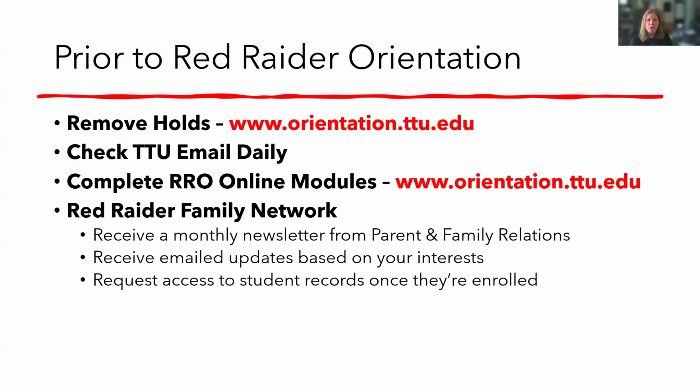Wonderful. And what should families encourage their students to do before Red Raider orientation? Great question. Removing holds impacts your student's ability to register for classes. They can check their holds at our website, www.orientation.ttu.edu. The more they can take care of before orientation, the better off they'll be. Those primarily include housing, immunization records, and TSI, or Texas Success Initiative. Those are the three major holds that can be completed before orientation so that they don't impact their ability to register for classes at orientation.